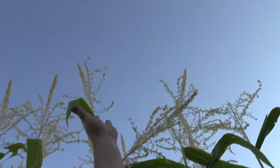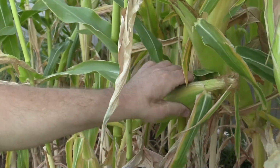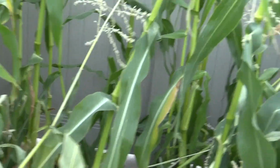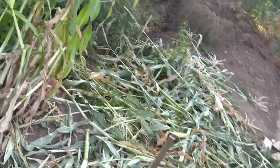So, yeah, look at this corn. I can't even reach the top. It's like 2 foot above my hand. It's all starting to dry out. We gotta get this picked real quick. I think this might be too dry. And we gotta get these picked and frozen this week. We've already picked the first 2 rows. Cut down the stalks. Yeah, there we go. I'll give you a quick garden update.